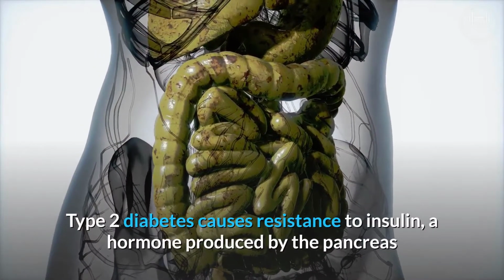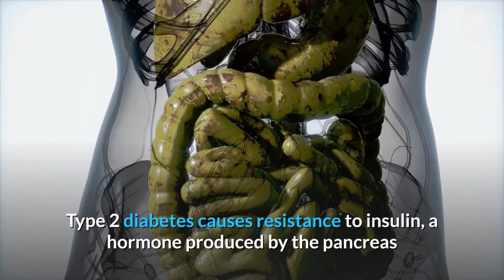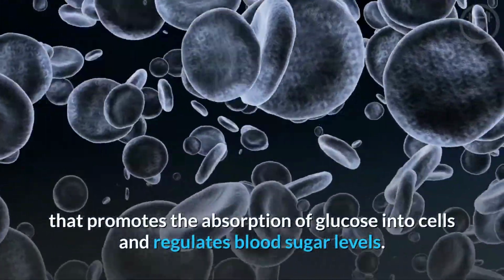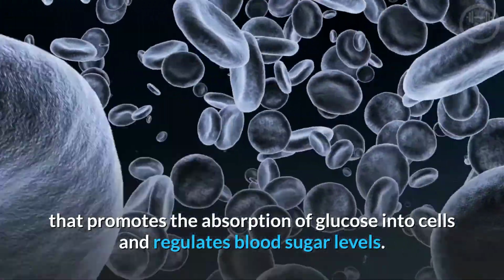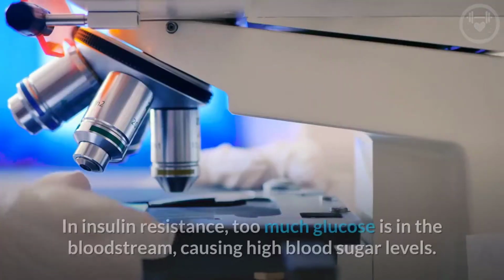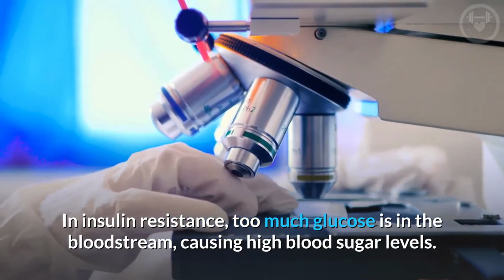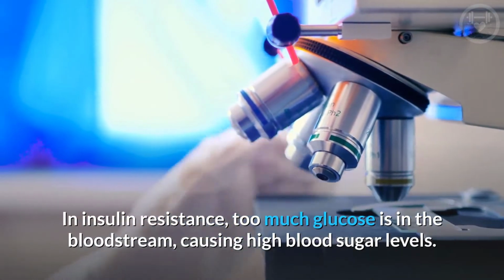Type 2 diabetes causes resistance to insulin, a hormone produced by the pancreas that promotes the absorption of glucose into cells and regulates blood sugar levels. In insulin resistance, too much glucose is in the bloodstream, causing high blood sugar levels.